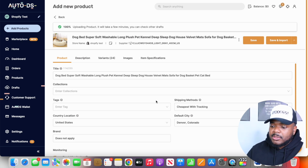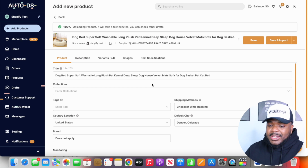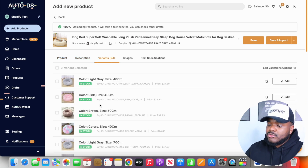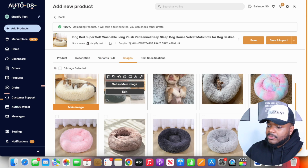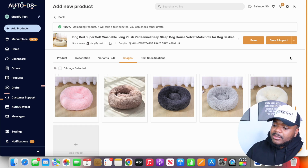From this point, it's just a case of going through all of these different tabs right here. For example, the title, making sure that I update it in the way that I want it to look on my Shopify store, as well as the description, and the variants, removing any variants that I don't want to sell. I also need to look at the images, remove all of the images that I don't want, keep all of the images that I do want, and then simply click on save and import. From that point, it's going to get moved over to my Shopify store for customers to buy.